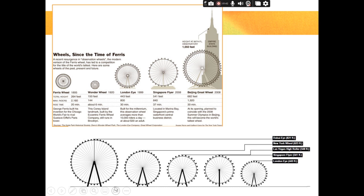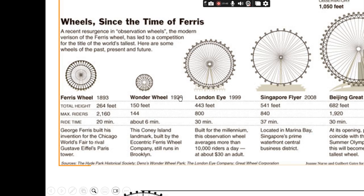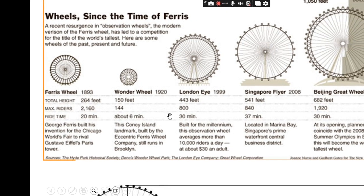Then you've got the next one, which is, let me zoom in, let's go with wheels since the time of Ferris. The Wonder Wheel, 1920. Took 6 minutes to get across. And then, oh, look at that. How many riders? 2,160 riders at a single time. Then it was made for the Chicago World's Fair to rival Gustave Eiffel's Paris tower. Oh, wow. Like, you know what? We can build something too.